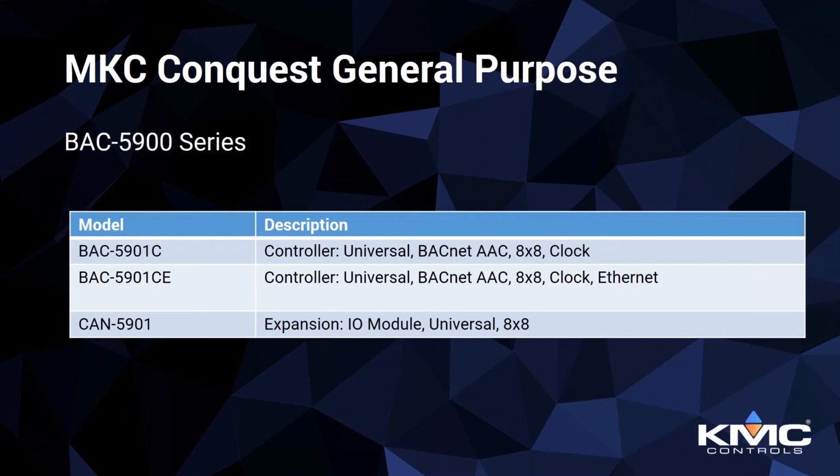And then our CAN series, the CAN 5901 goes along with the BACnet 5901, something to remember there to get your expansion module. I believe the CAN 5902 is our 16 input version.